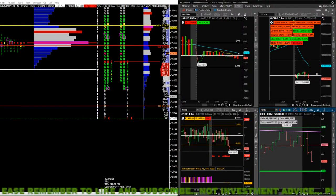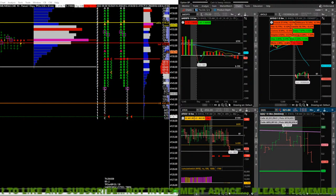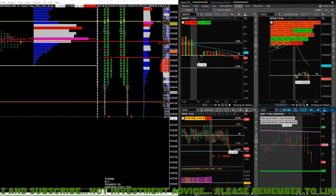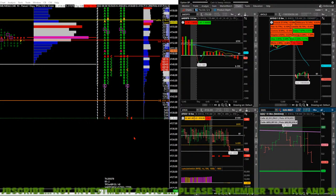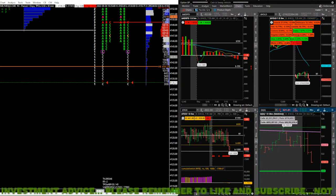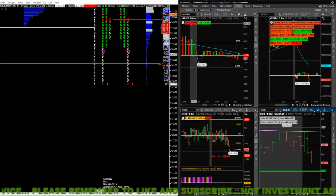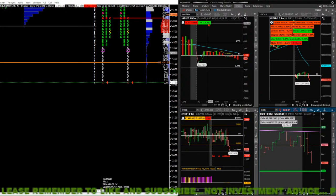Things are just getting thin on the way down here. Weighted sector starting to roll over here. Breadth is flipped to red and starting to pick up. NASDAQ flipping to the same.